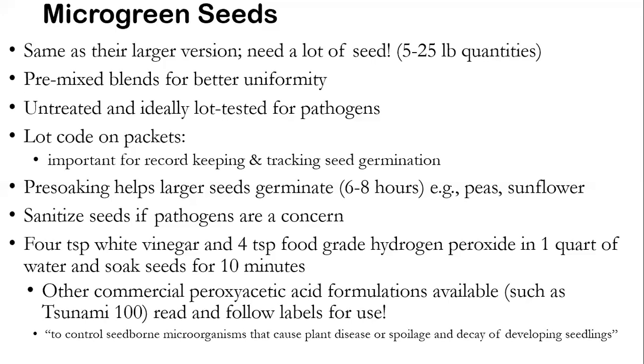If you don't want to make your own disinfectant, buy something like Tsunami. It's indicated on this slide. Tsunami is a mix of hydrogen peroxide and acetic acid. That's why it's called peroxyacetic acid. And it will do the same job of disinfecting your seed. It's organic. OMRI, Organic Materials Research Institute, has labeled it as organic, so it's usable on those consumable seeds.